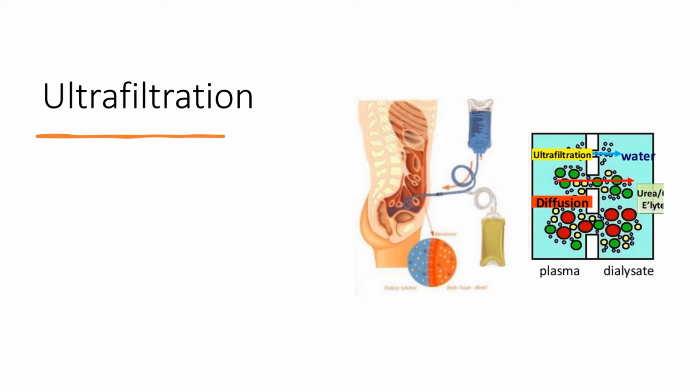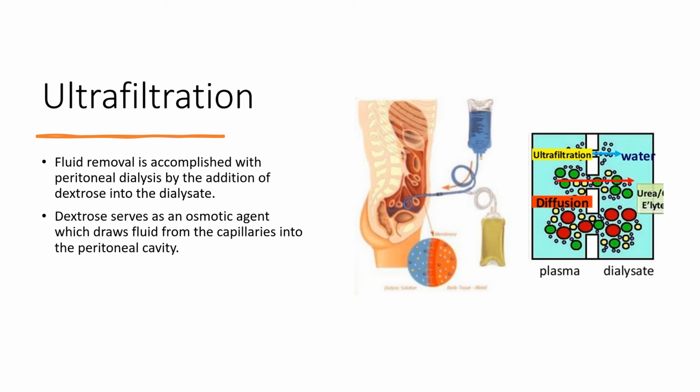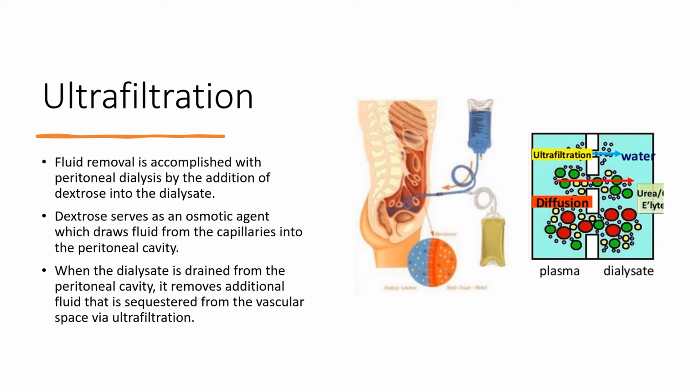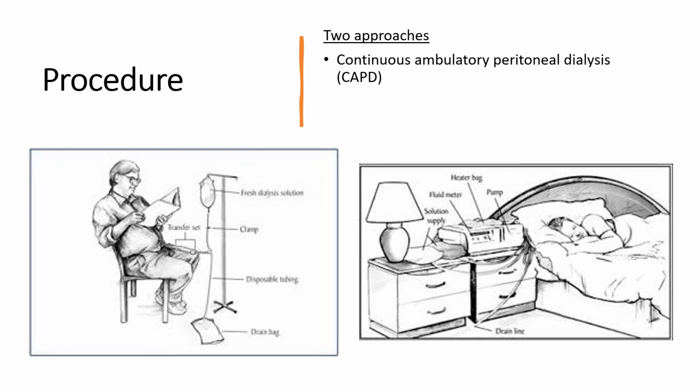Fluid removal is accomplished with peritoneal dialysis by the addition of dextrose, which is a large sugar molecule, into the dialysate. And dextrose serves as an osmotic agent which draws fluid from the capillaries into the peritoneal cavity. And when the dialysate is drained from the peritoneal cavity, it removes the additional fluid that is drawn or sequestered from the vascular space by ultrafiltration. There are two ways peritoneal dialysis can be performed. One is called continuous ambulatory peritoneal dialysis, or CAPD, and the other one is continuous cycler peritoneal dialysis, or CCPD.